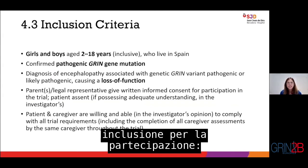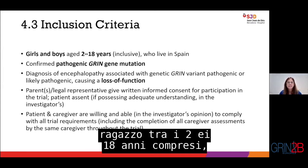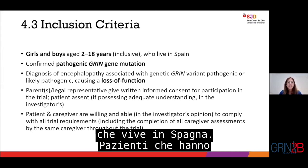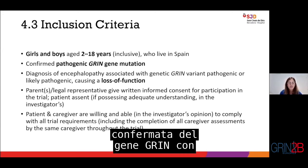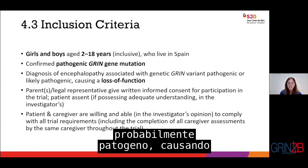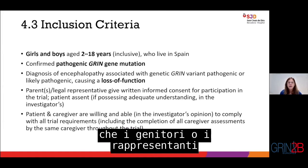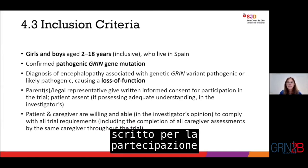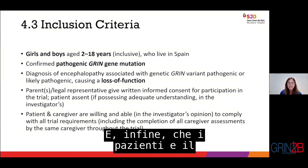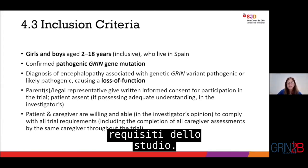About inclusion criteria for participation: to be a girl or a boy between 2 and 18 years inclusive, who lives in Spain; patients who have a confirmed pathogenic GRIN gene mutation with a diagnosis of encephalopathy associated with a genetic GRIN variant, pathogenic or likely pathogenic, causing a loss of function. And like other clinical trials, it's essential that parents or legal representatives give written informed consent for participation in the trial. And finally, that the patients and caregivers are willing and able to comply with all trial requirements.